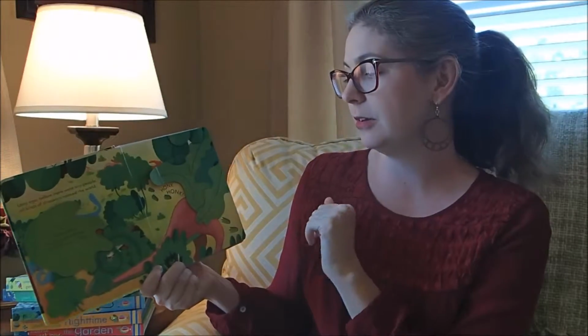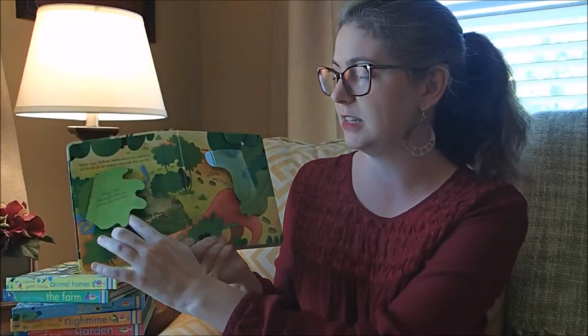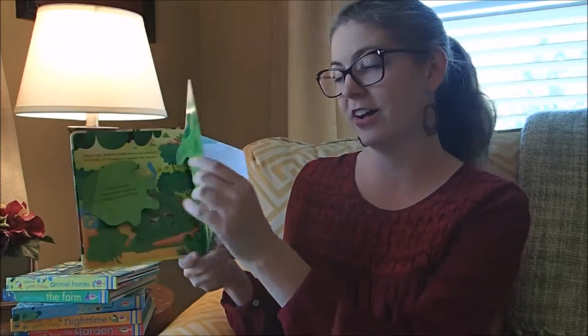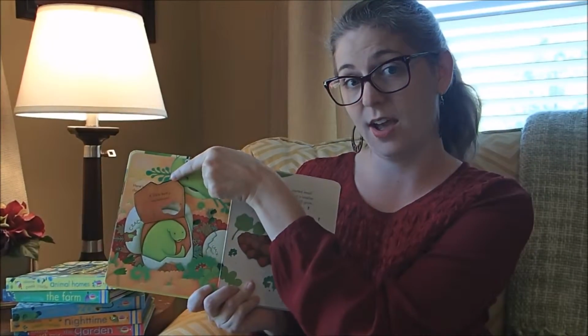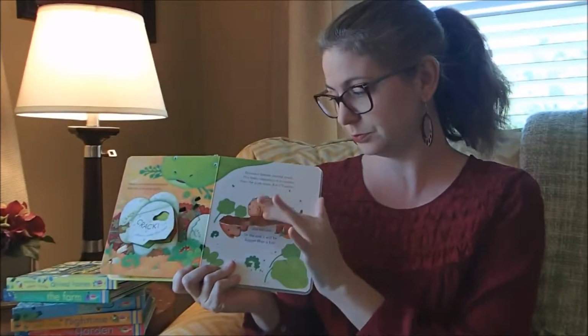So you open it up and you're in the forest, and it's saying, "What's making that funny noise? Honk, honk, honk." It's a big honking dinosaur calling to its friends. And then you open it up and you find the feathery ones and the little fast ones. So fun for little kids. You get to see how the dinosaurs hatched out of their eggs, and learn about how they started small but grew bigger than a bus.